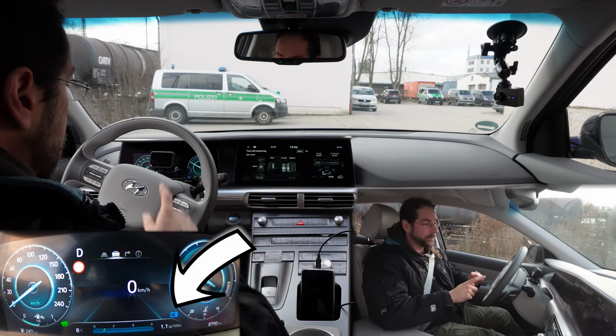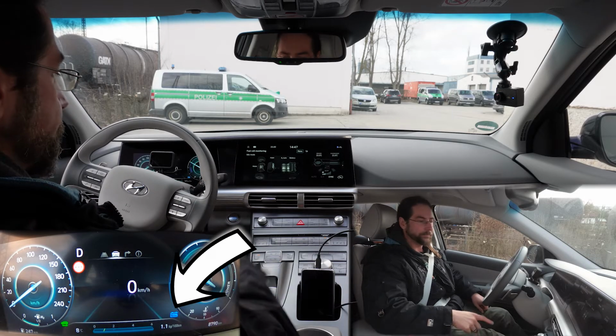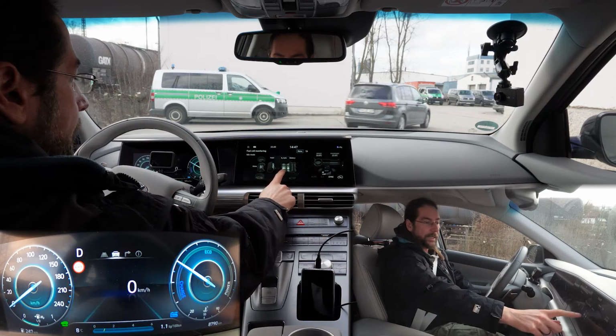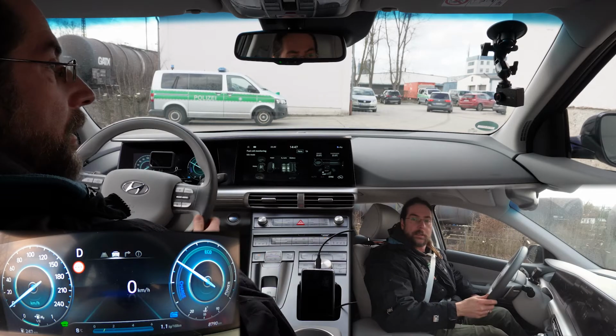And every time you start the car, your regen level is at 1, and with the pedal shifters you can put the level into 3. And I'm leaving here this on for a second so you can see how the whole thing is working. Hydrogen tank, the small battery, fuel cell, and the motor. You have creep.